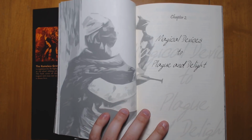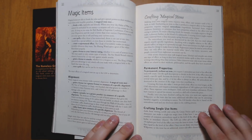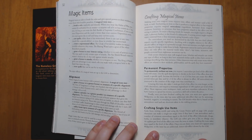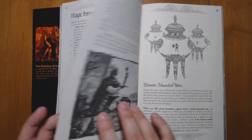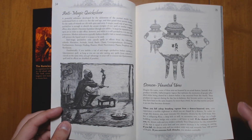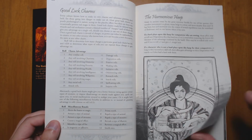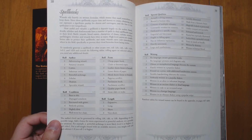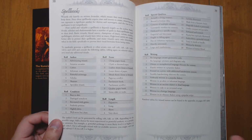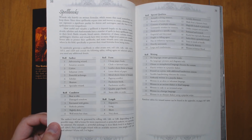Starting off with the actual content, we have magical devices to plague and delight. We have some rules for creating your own magic items, some general effects that they might do, and a couple examples. For example, anti-magic quicksilver, demon-haunted urns, good luck charms, harmonious harp, and some really great tables here for creating your own spellbooks. If you're a wizard, you're probably going to want to have a spellbook. You might as well customize it and make it packed with personality.